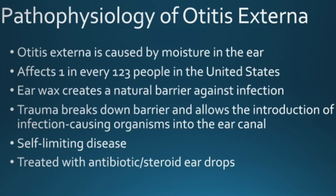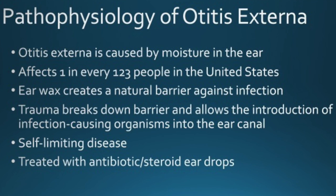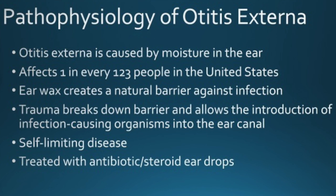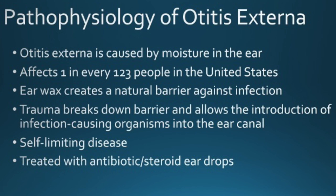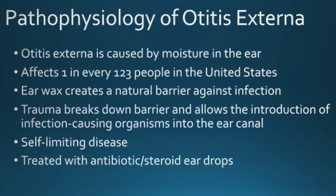Otitis externa can be caused by high humidity, heat, and moisture in the ear, which occurs frequently during the summer when many people participate in outdoor activities and water sports. Otitis externa is also commonly referred to as swimmer's ear and is commonly seen in the summer months in children between the ages of 5 and 14 years old with prolonged water exposure. Swimmer's ear is a very common cause of ear pain in both children and adults, with approximately 1 in every 123 people affected in the United States in 2007, according to the Centers for Disease Control.